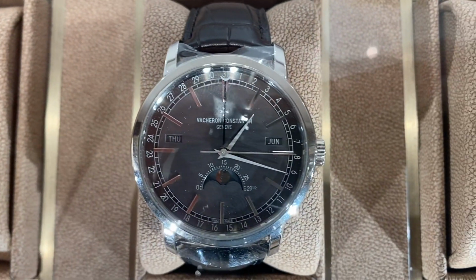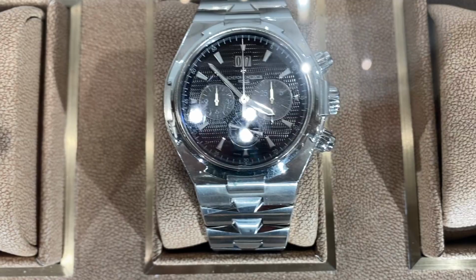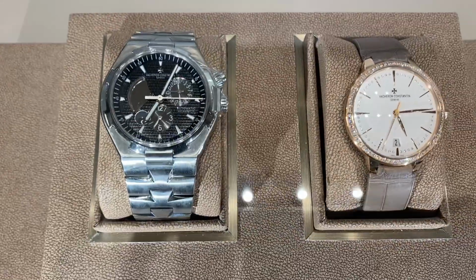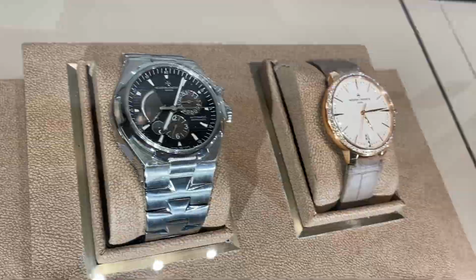Here are a couple of Vacheron Constantins. First, the Traditionnelle complete calendar released in 2021. It's actually a triple calendar with a moon face and it's in white gold, and then the Overseas chronograph, their trademark timepiece. And then here we have another Overseas with a power reserve, and on the right Patrimony, their dress version, this one with the diamond bezel on a yellow gold case.